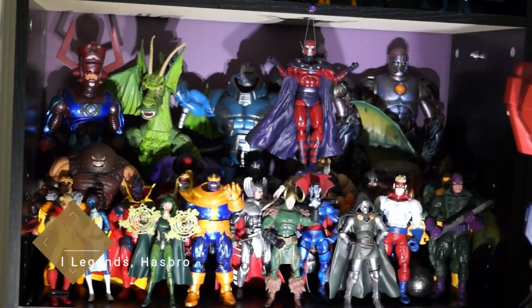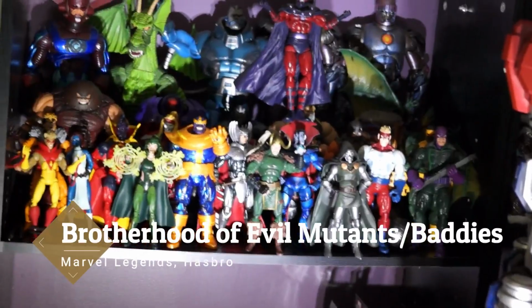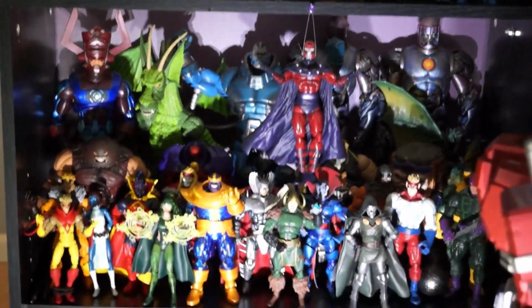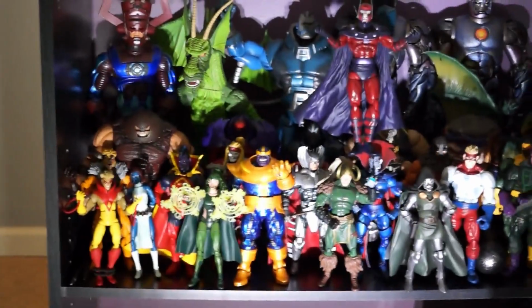Alright, this is my bad guy shelf. Tried to do like a Brotherhood of Evil Mutants thing, but it didn't necessarily work, so it's just bad guys. If you're a baddie, you get to go on there. Got a couple Sentinels back there. I used to have 4, I traded a couple off a while ago. So this is my baddie shelf.